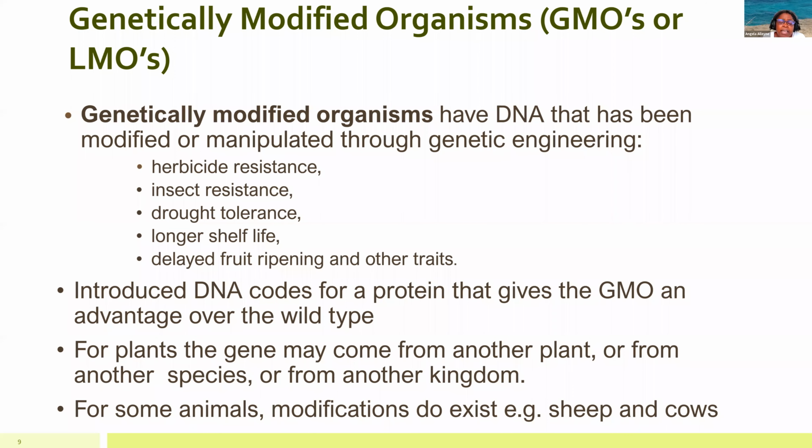In the US, the restrictions are not as heavy, but in both places, Brazil, the EU, North America, these GM crops are being used to make food sources, and we have to understand how that is done. That's why it's very important.